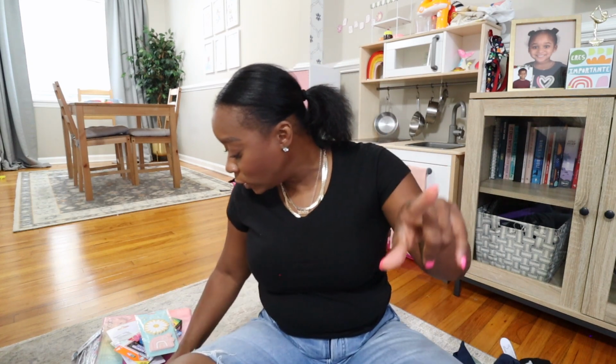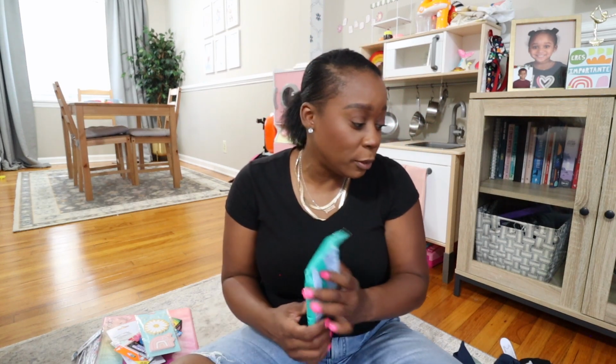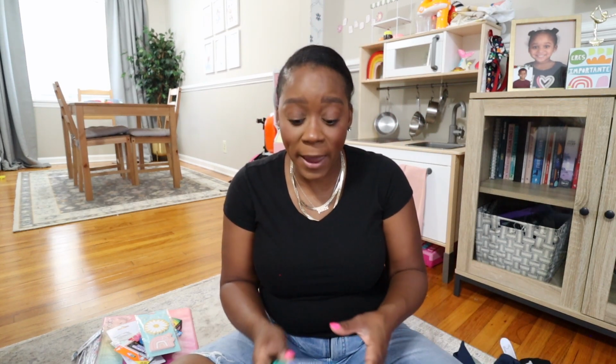Oh, the only other thing that I did get are some Clorox disinfecting wipes. I will also be putting these into her essentials bag as well. That is everything that we picked up for her, like school supplies and all of that kind of stuff.